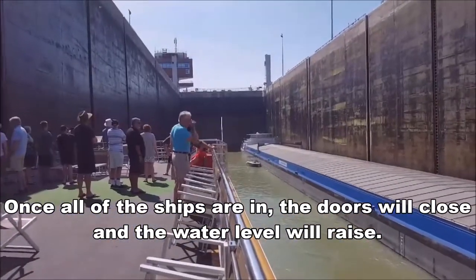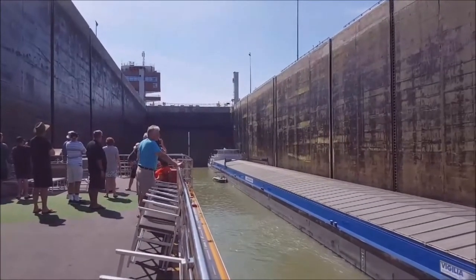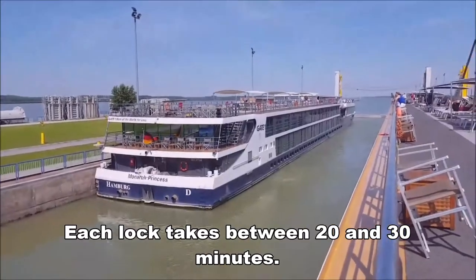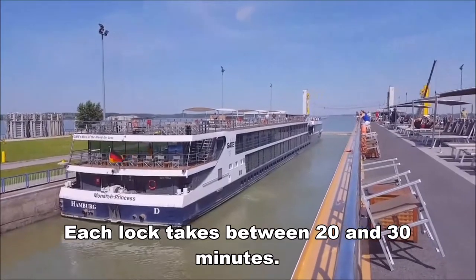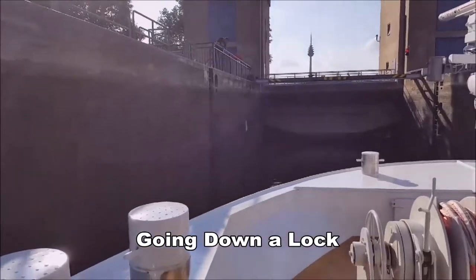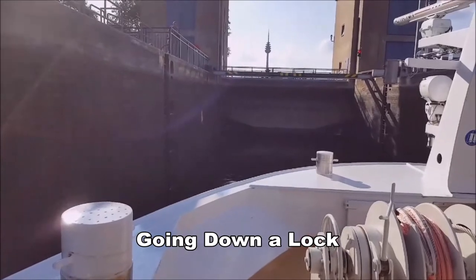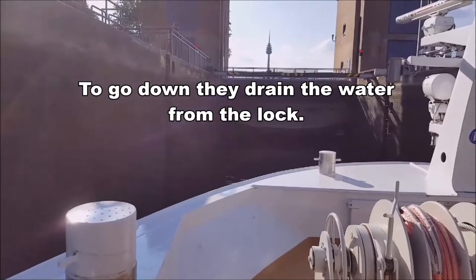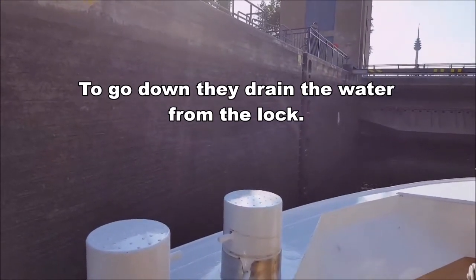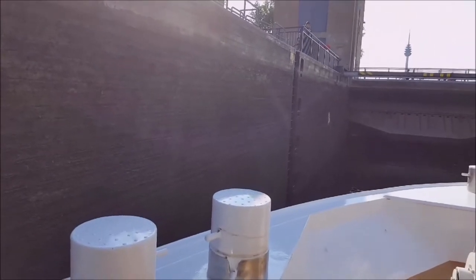Doors are just shutting, so that we're almost ready to start filling up. Almost done. It's taking about 20 minutes. Just have a little bit left. Before, I was showing you how we went up a lock, and now this is how we are going down. Slowly, it takes about 20 to 30 minutes to go down. Or go up, depending on which direction.